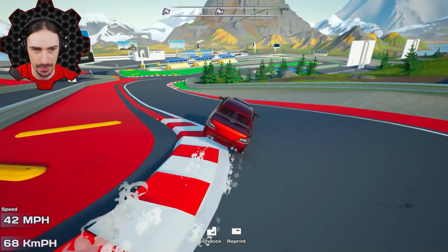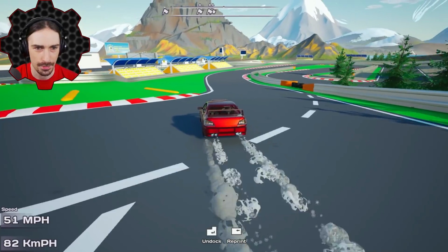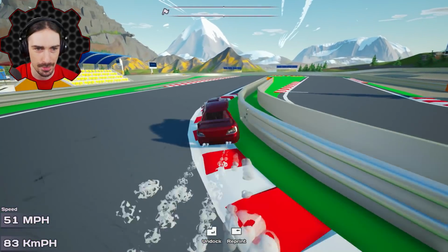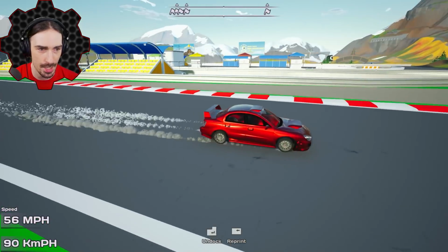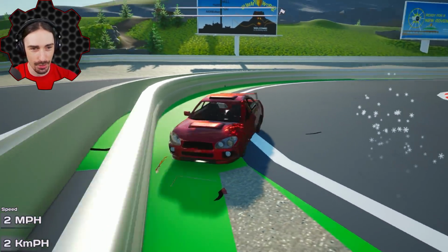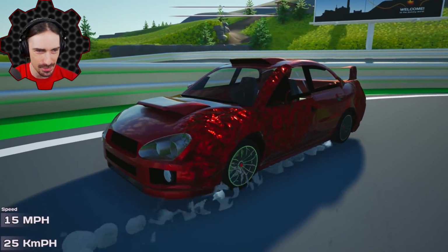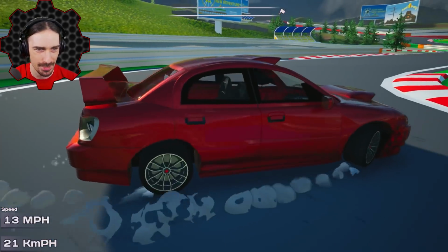Let's see how this feels. Okay, let's not do that. Let's not do that. Okay, here we go. All right, this is feeling good. Got some good speed. I do not know what just happened there. We took a little bit of damage. Oh, that was such a good crash. Ooh, man, that's gonna be expensive. We gotta basically replace the whole side panel.